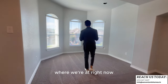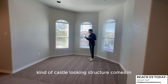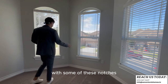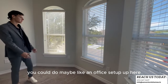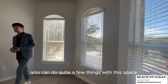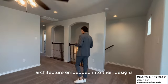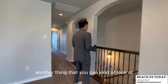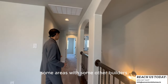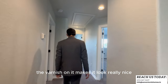This right here, where we're at right now, is when you look from the front of the property, this is where that dome kind of castle looking structure comes in. Kind of the architecture, you can kind of see how it carves out with some of these notches. You could do maybe like an office setup up here, a secondary one, maybe a gaming setup. You could do quite a few things with this space, and that's just what makes New Leaf a little bit more unique, is they add that added architecture embedded into their designs. Another thing that you can kind of look at, like you get some of these arches where they're not just flat, some areas with some other builders, stained wood here, the varnish on it makes it look really nice.